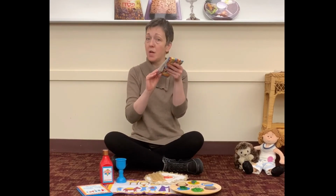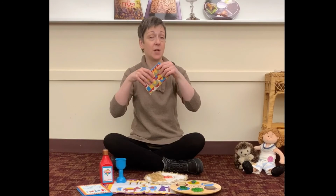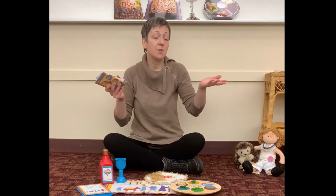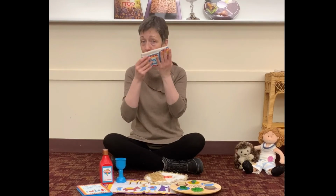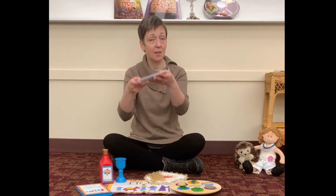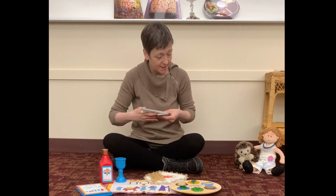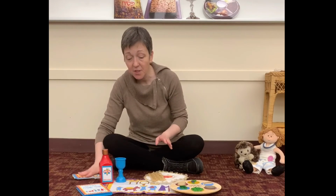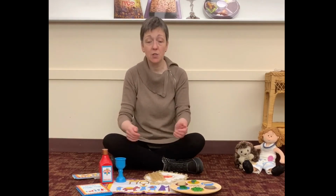And then you can trade it, because grown-ups really need this piece of matzah. You can trade it for a special prize or for something very special. So if you find it, you give it to them so we can finish our Seder and have a dessert at the end. So afikoman, a special piece of matzah. So these are the things you need for your Seder table.